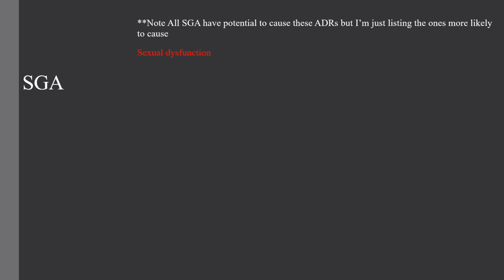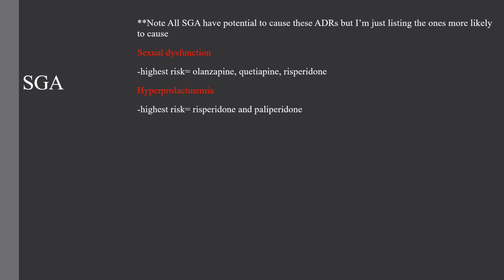And then the next one is sexual dysfunction. So high risk for this one, it's a little bit of a change. So it's olanzapine, quetiapine, and risperidone. Clozapine, interestingly enough, doesn't have as high a risk of sexual dysfunction. And then you also have hyperprolactinemia. So this will be your risperidone and paliperidone. And I think risperidone and paliperidone are somewhat similar, so you can remember it with the "peridone". So they're similar in that regard. But another way to remember it is people often whisper about the embarrassing side effects of risperidone. And so that's how I remember the sexual dysfunction and hyperprolactinemia.